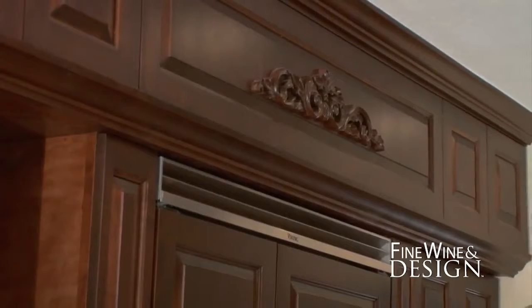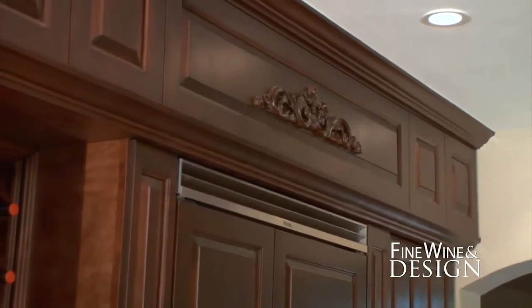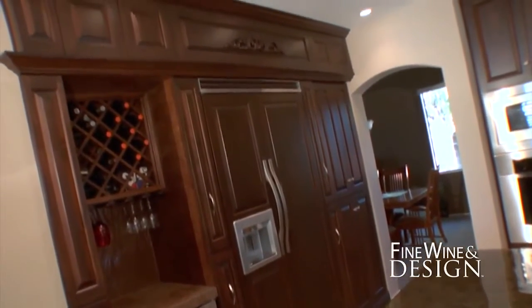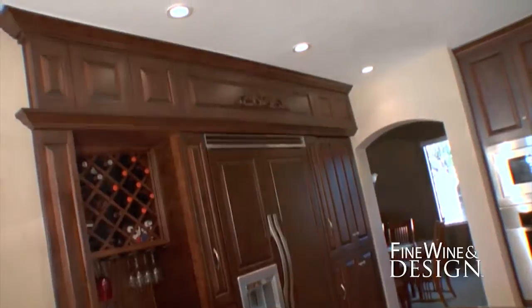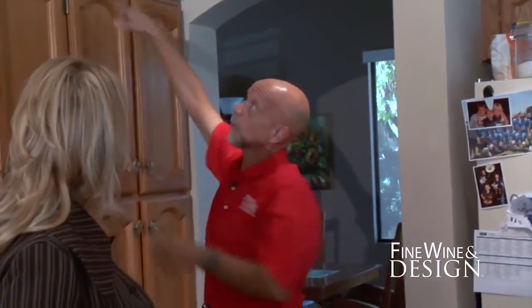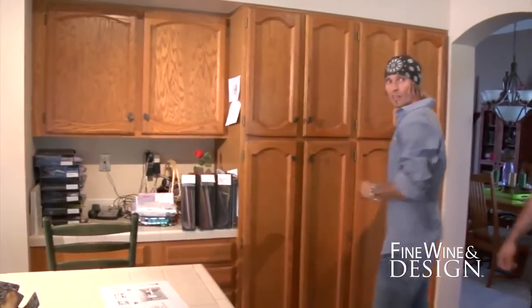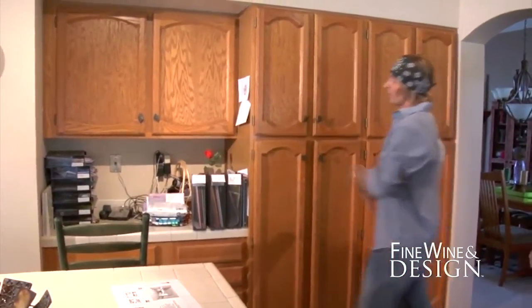So we decided to create a design element around the vent, which is really cool because now you can look up and there's a center focal point above the refrigerator, which actually is a carved piece of molding that is routed out, and it is now the vent. Initially, when we met with the homeowners, this vent was such a huge issue. So we sat there and looked at everything and basically just started popping ideas out of my head and came up with this little vent idea, which turned out to be, I mean, perfect.